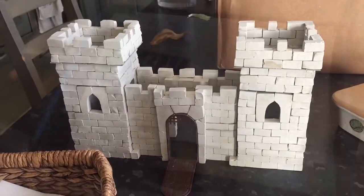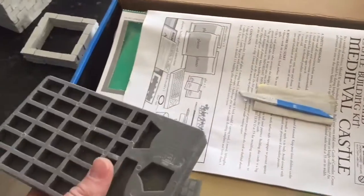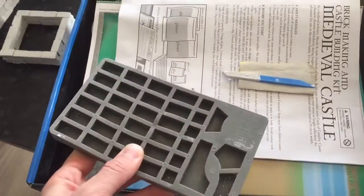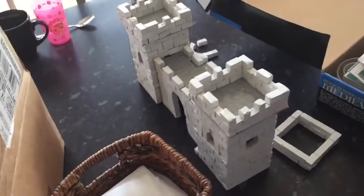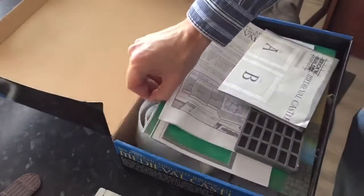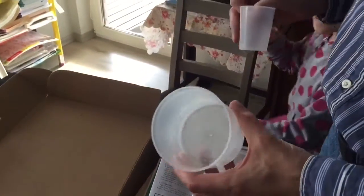Yeah, you build it all yourself. I put this in my video. $20-something, $30-something for a kit. Silicone molds. Yeah. And you make your own little bricks, and then you glue them together and build castles. The sky's the limit. You could probably keep building and building. Sure. Mix it up in here.